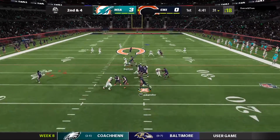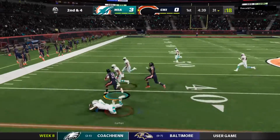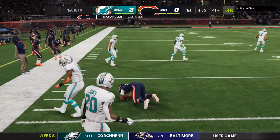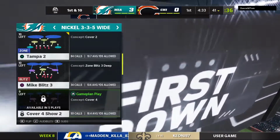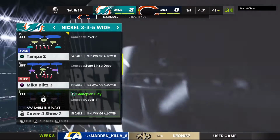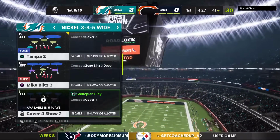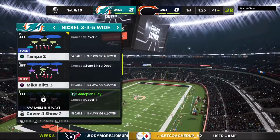To throw on 2nd down. Chandler. Again, he'll find Samuel for the completion. And they get him down, but not before he takes it across the 40-yard line. Well, he was a busy man out of the backfield a week ago. They got the ball early and often. I have no doubt in my mind that he'll be a big part of the game plan here as well.